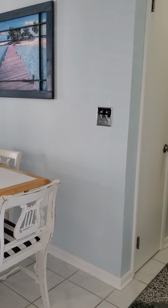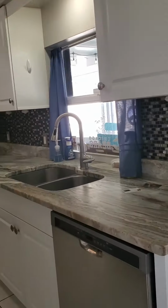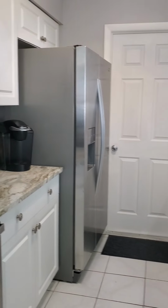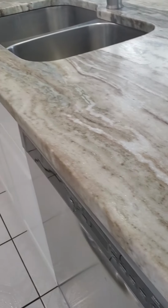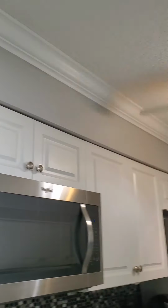They've set up the dining room table off to the side really nicely, so you have a good walking area here. And this is the kitchen. Nice stainless appliances. I've been told this is granite. It looks like granite, feels like granite. Nice crown molding up here. They replaced those old-fashioned ceilings.